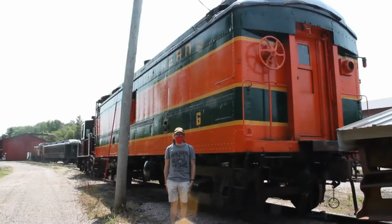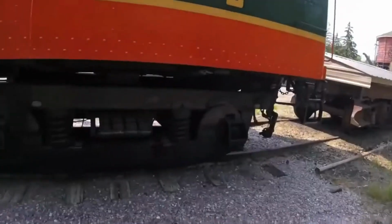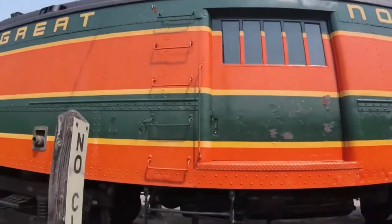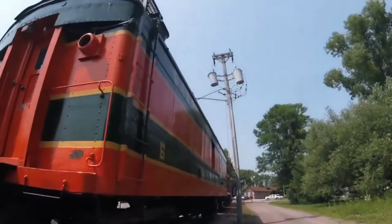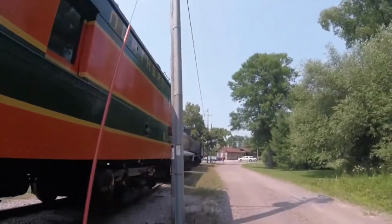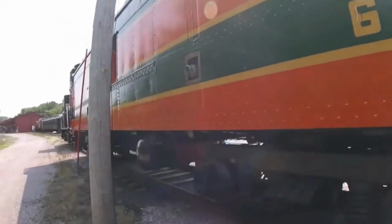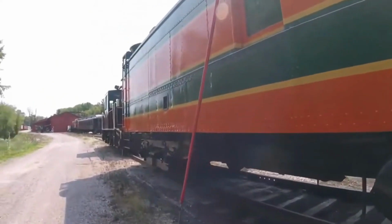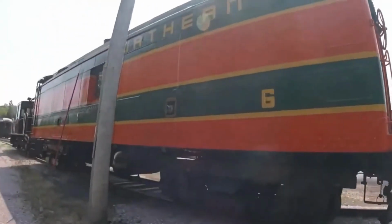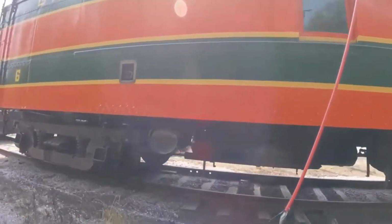What you see right behind me is Great Northern 6. Great Northern 6 was built by Pullman in 1913 and is a generator car. This car was originally a railway post office car and originally numbered as Great Northern 90 and was one of a pair of RPO mail cars, and the numbers were 90 and 91. In 1926, it was renumbered as Great Northern 19, as well as the sister was renumbered 20 and was converted to being a mail storage car.